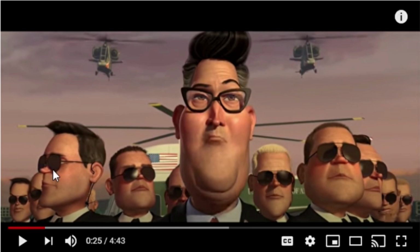Notice how all of the Secret Service agents have these big pronounced chins, whereas the president actually has a small kind of double chin going on here. And that alone is a testament to how animation and character design can show us who a character is just by their physical features.